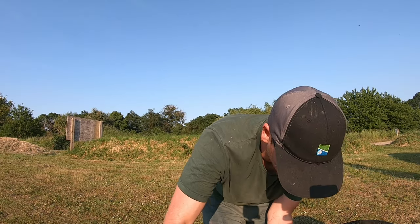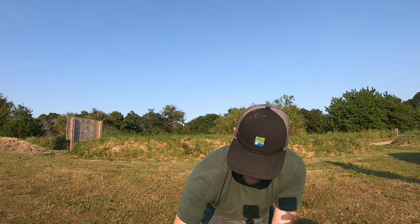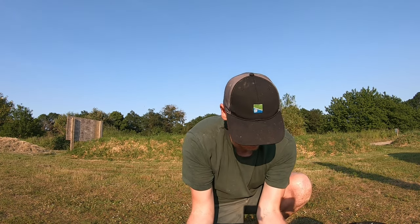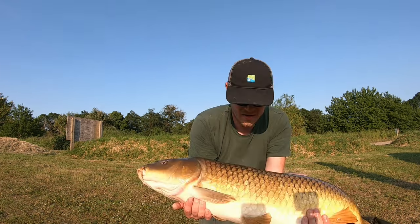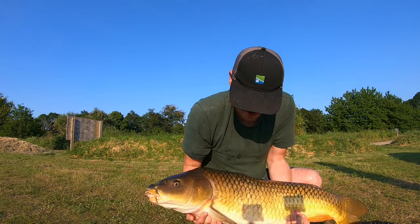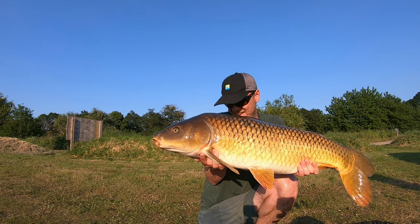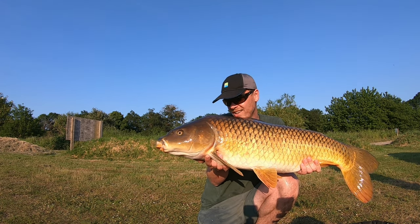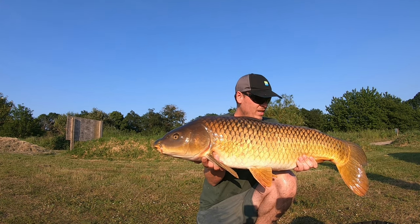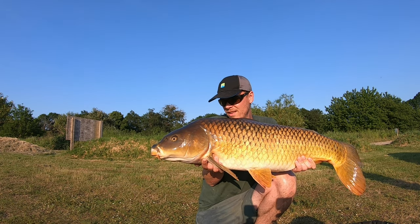Right, so it's spawned out. It's very flat in the belly because they spawned here a few weeks ago, but it is an absolutely crazy long common. And he's angry. That's so long. Jesus Christ. It's so long. I think it's got a little bit of ghosty in it underneath its mouth, but that is really long. If that's not spawned out, that's a good 20 pounder, isn't it? Yeah. It's gonna be close.